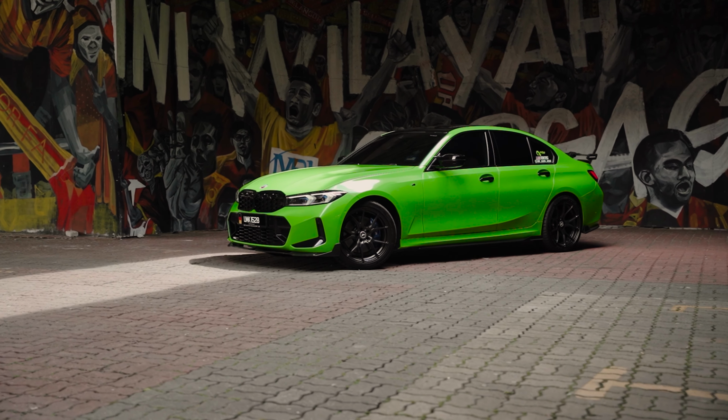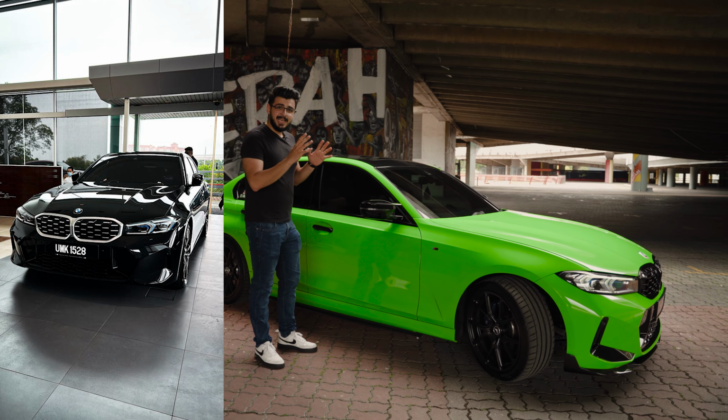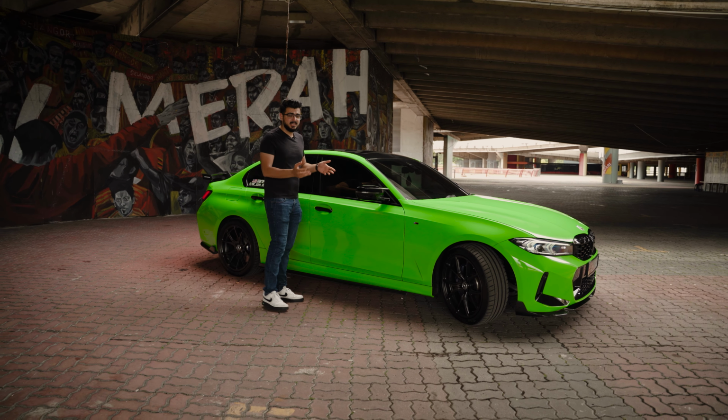And the car is actually wrapped in a Viper green color. This car used to be black, but it's actually such a nice wrap and done so nicely that I actually did not realize it's a wrap. I thought this is how the car came. But let's look at the interior.